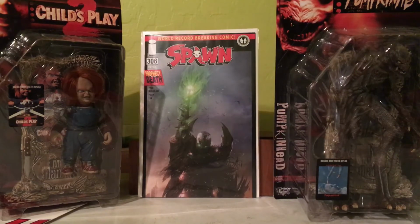Something you might not have had your eyes on. This is Spawn 306. This is the first full appearance of a character named Raptor. Don't know much about him. I flipped through it before this. He's a fighter in the future.